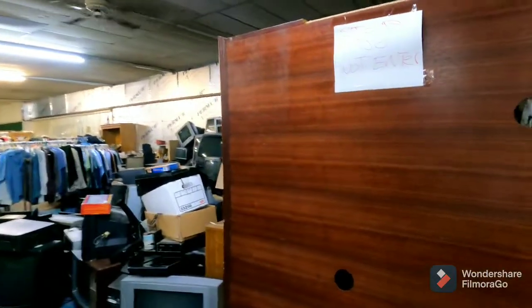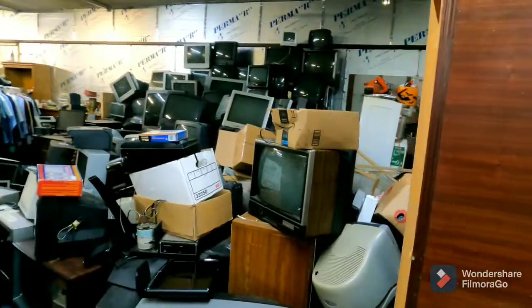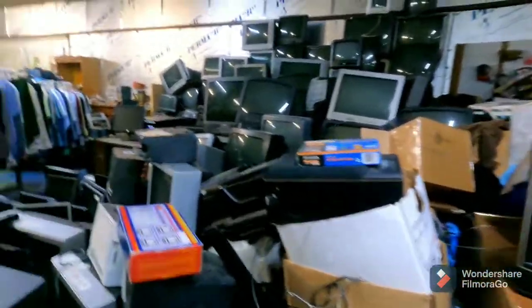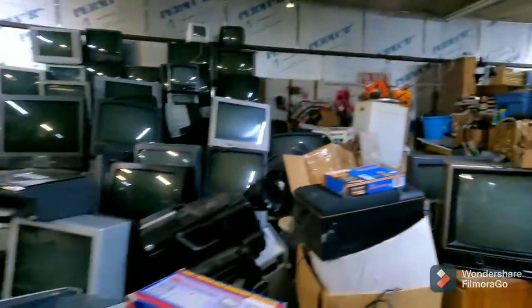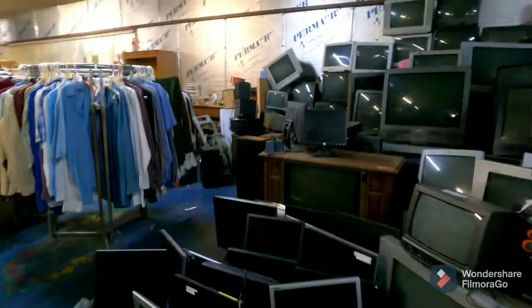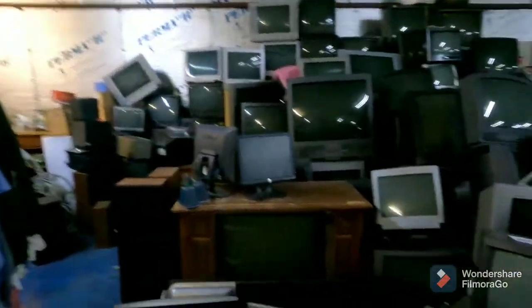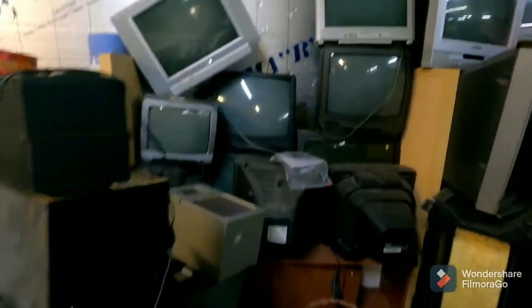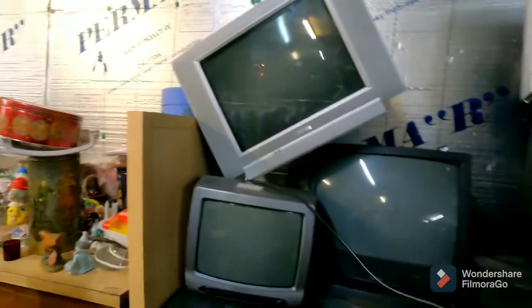You just never know. Here's one of my favorite sections, the electronics. These are all like big box TVs. Some of these can actually be worth a decent amount of money, so I'm just scanning them real quick to see if I see any. I see the pink TV, which reminds me of one I already have at my house that I've never actually listed, but it has some value. It's this pink Disney TV.